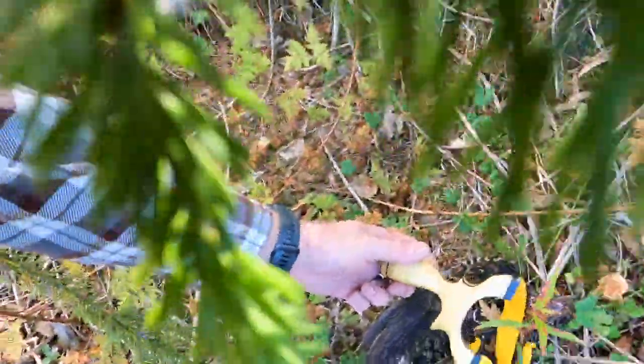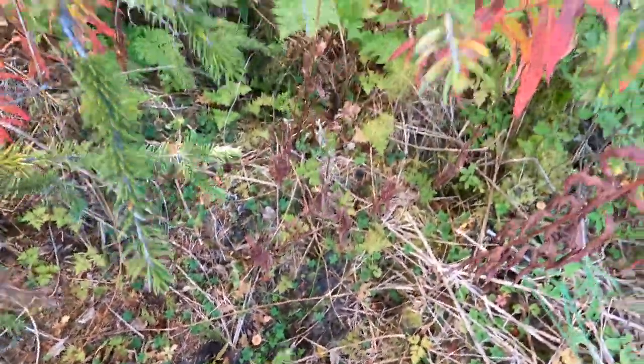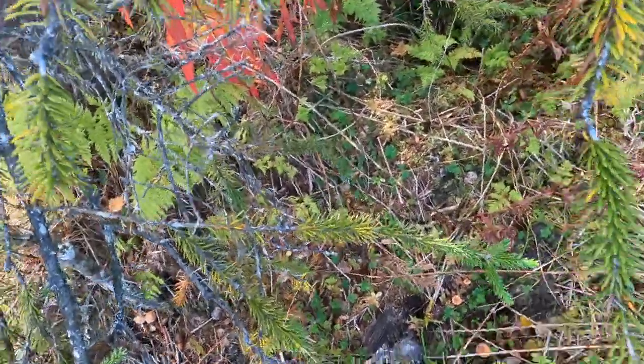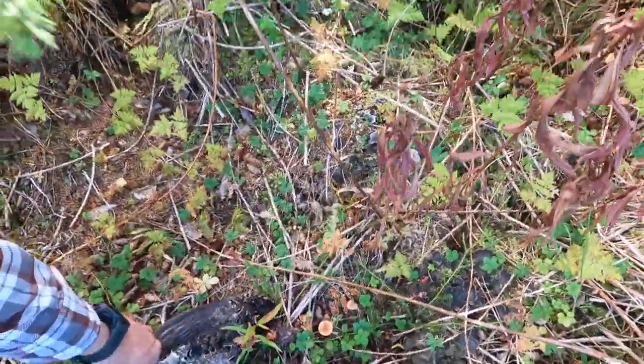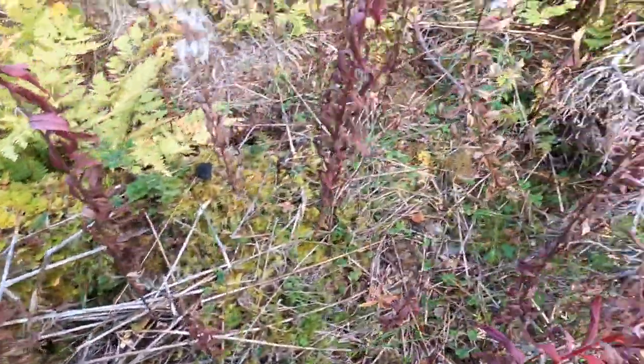That's three for this. Oh, this one got hit in the head and flew about 30 yards and then crawled into this little spot where we found it. So, must have just nicked it.